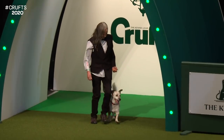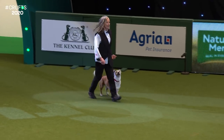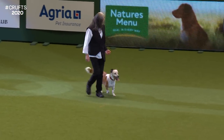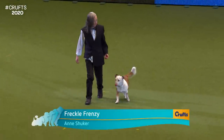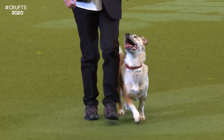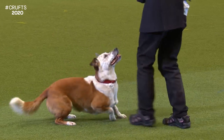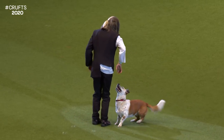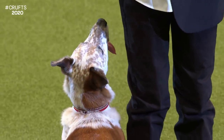So here we have our next competitor. Now this is Anne Shuka and Freckle. They came second yesterday in freestyle. So Freckle is a crossbreed Brit. She's 8 years old. And they're going to be performing to Confrontation from Jekyll and Hyde, described as a lovely, joyful little dog who can be a little bit overexcitable. She's performing to Confrontation by the cast of Jekyll and Hyde.